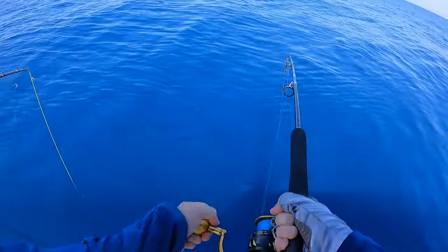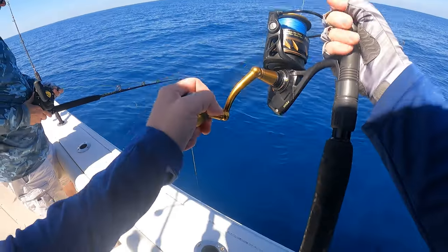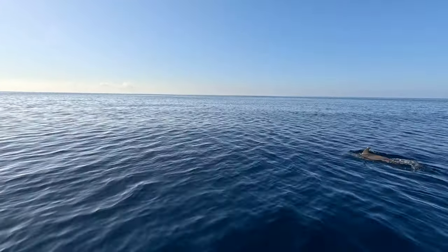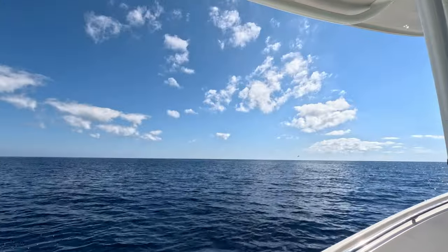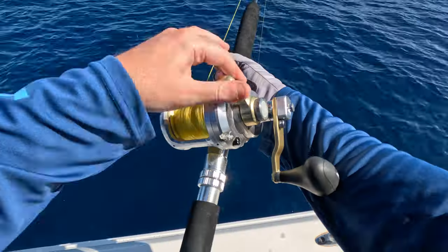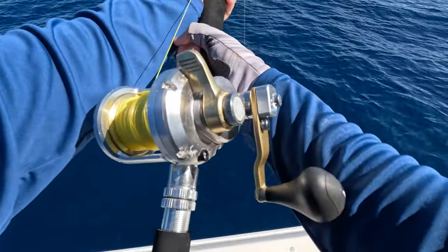I don't know, this hit it like a freaking freight train, whatever this was, on a pinfish. Today we are back on my boat, and we are headed out into about 110 feet of water, fishing with live baits.